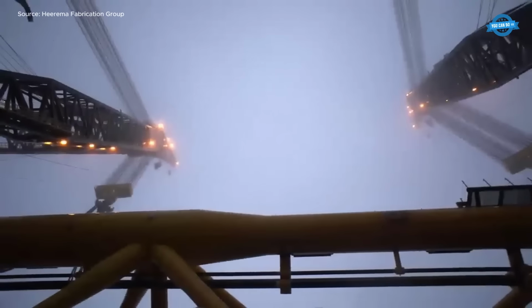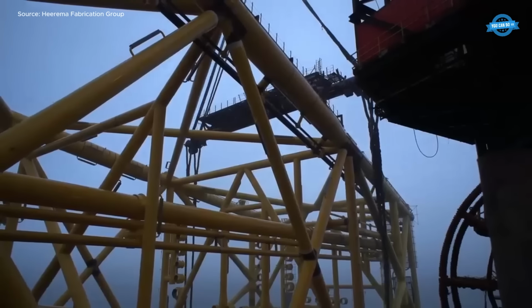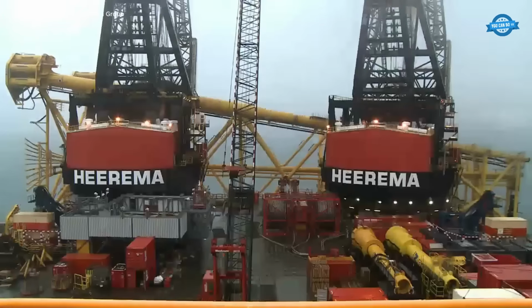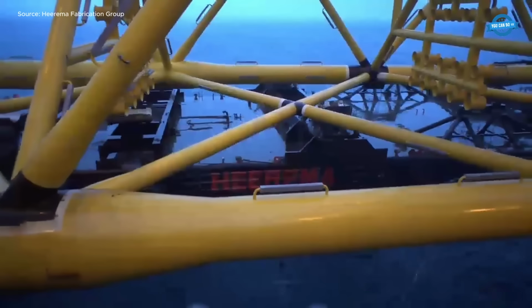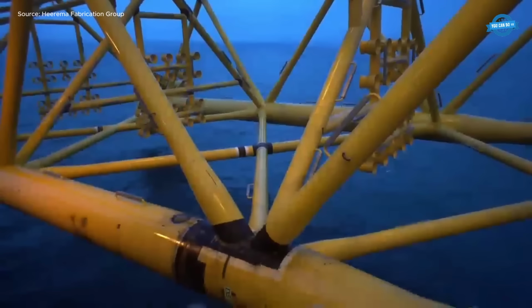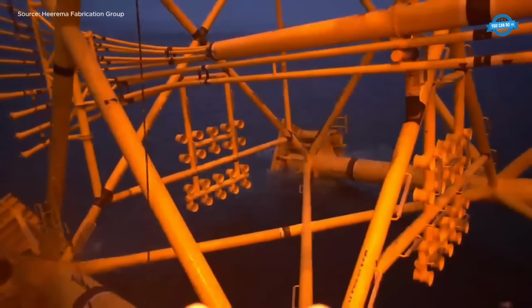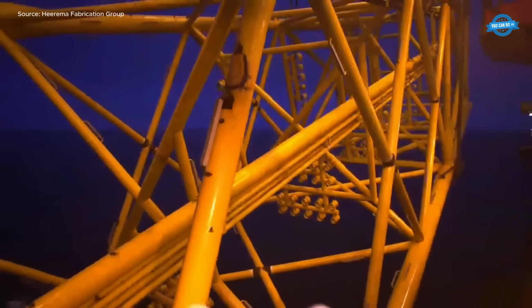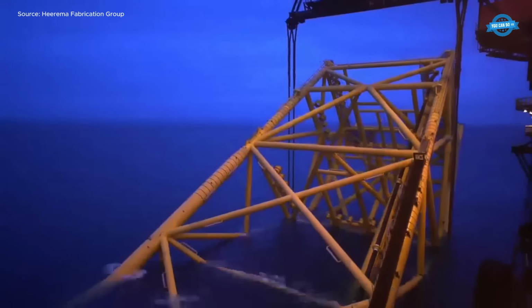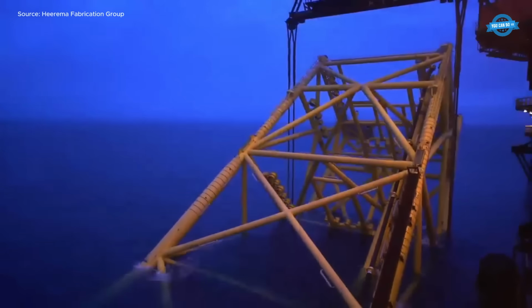Meanwhile, the fabrication of the wellhead module was progressing. This module was built separately, involving the assembly of a strong frame equipped with connection points for drilling and production facilities. Its compact and robust design allowed it to be easily lifted and integrated later with the main jacket structure offshore. As the fabrication activities drew to a close, preparations for the loadout phase intensified.